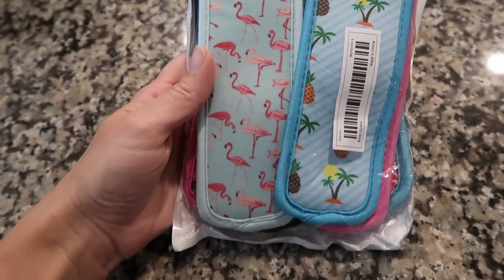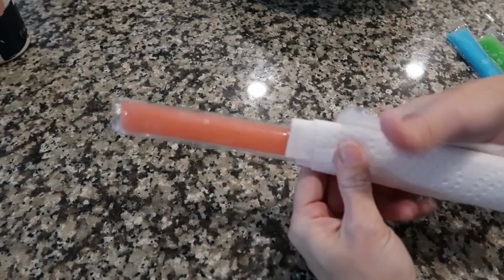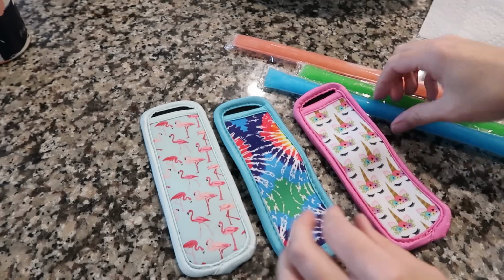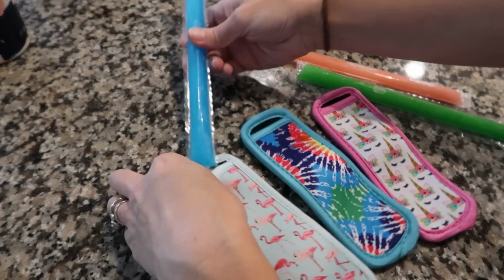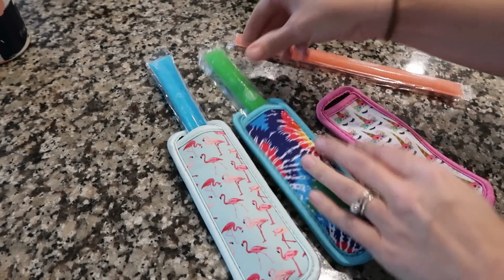Summertime is popsicle season, and my kids are obsessed with those ones that are like the juice and you freeze them and break them apart. They love them, but we normally wrap them in a paper towel because they're too cold to hold. Well, these are actually popsicle holders that you just slide the popsicle in and the kids can hold them and their hands don't freeze. They are adorable.